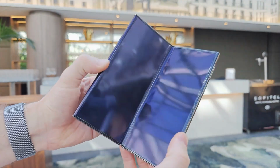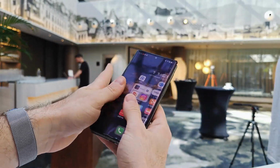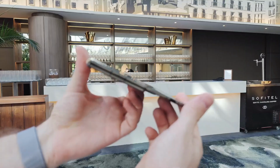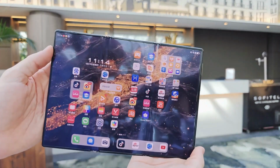The folding mechanism feels great even though you can see where the fold is, which is not bad actually, and when it's folded you can feel that it's a little thick and heavy, but when you unfold it, it transforms into an 8-inch thin tablet that will amaze you.